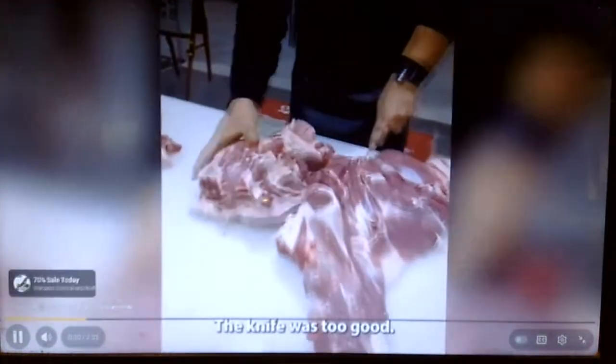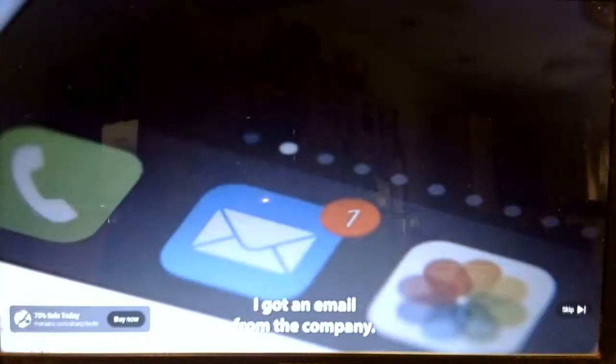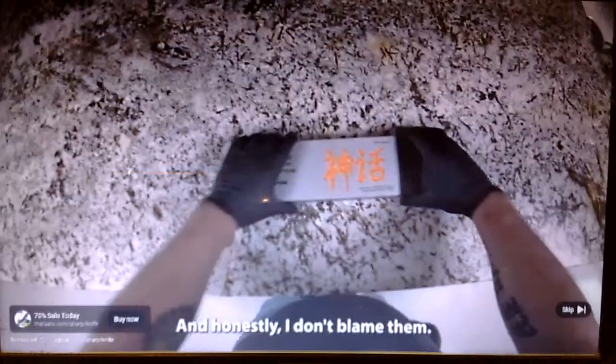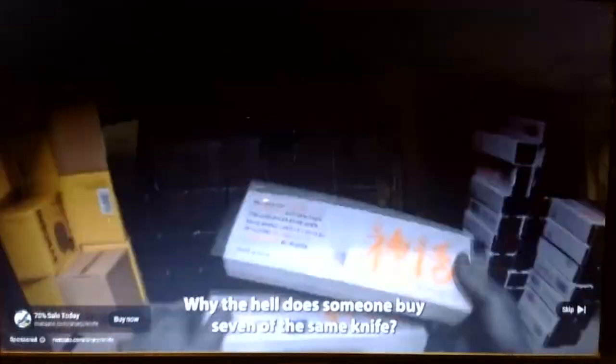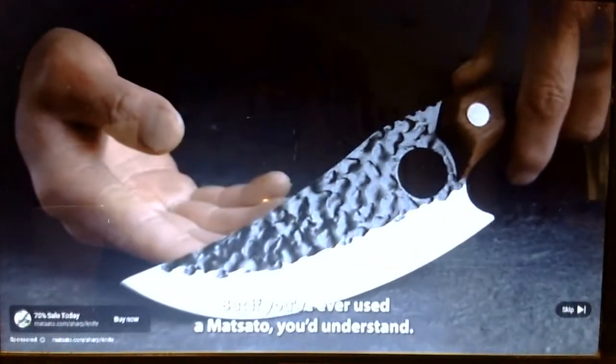The knife was too good. That's the only explanation I have for what happened next. They thought I was a psycho. No, really. After placing my 7th order for the same knife, I got an email from the company. Is everything okay? And honestly, I don't blame them. Why the hell does someone buy 7 of the same knife? But if you've ever used a Mazzato, you understand.